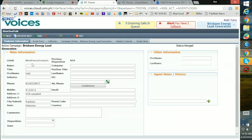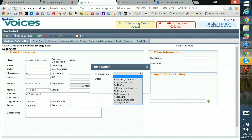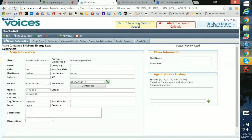Okay, again, let's try another call. Let's click on preview next, and then you can set up the disposition again. For example, the person you called is very mad and says not interested or do not call. All you need to do is click not interested and then click done, and then you're off to the next number. See, it's very useful, very convenient, very user intuitive, because here in IPC, our objective really is to offer solutions that are less complicated, simple, and with features that are very important from the get-go.